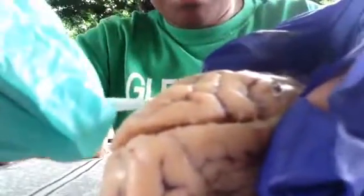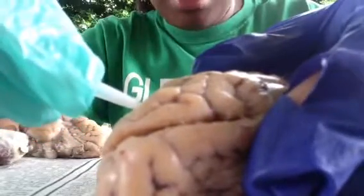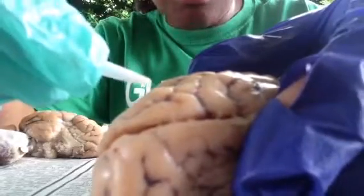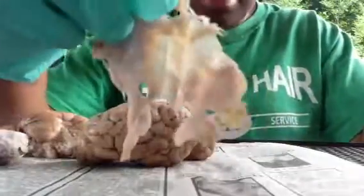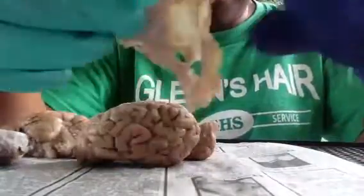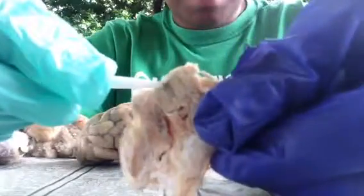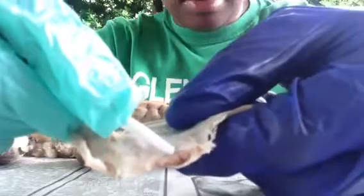On top of this part connected here is the arachnoid mater. Deep down below is the pia mater. It's like your skin, it's attached to it, and you cannot see the pia mater though, but your skin you can see. This is the dura mater, same thing. This is the pituitary gland and infundibula, that part right there.